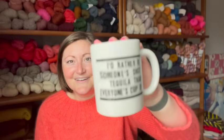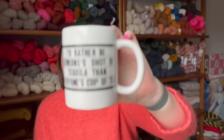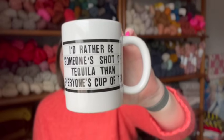I love them. They sell merchandise. I got their playing cards for Christmas, and each one has a different quote on it. They sell coffee table books with different volumes of their signs. So I got volume 1. But I got a coffee mug, and I think it's hilarious. It says, "I'd rather be someone's shot of tequila than anyone's cup of tea." Oh, can you see that? There we go.